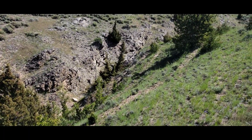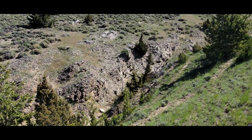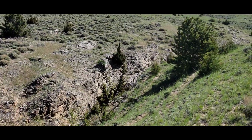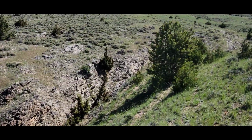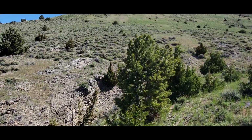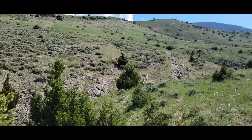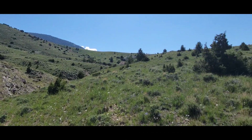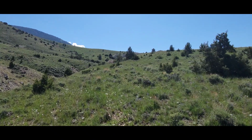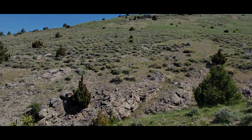Yeah, that would be an interesting place down in there to check for gold caught maybe in some of the pockets. You never know. So I'm gonna head up to those tailings. We'll see what's going on, how much mining they actually did do around here.